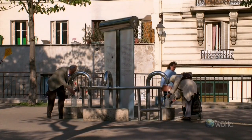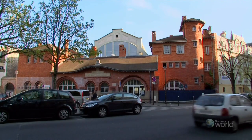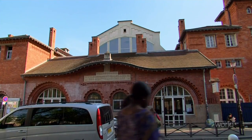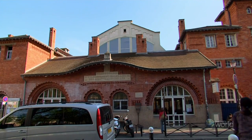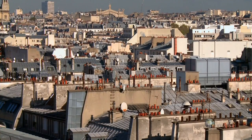They'll also be able to swim here. This pool was originally a public bathhouse. It was built when many of the neighborhood's inhabitants didn't have baths in their homes. They didn't even have running water. So these baths were essential.